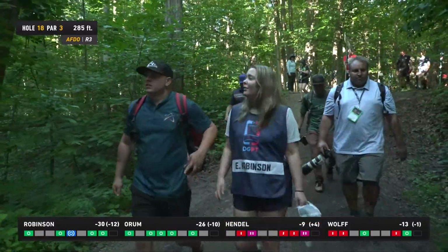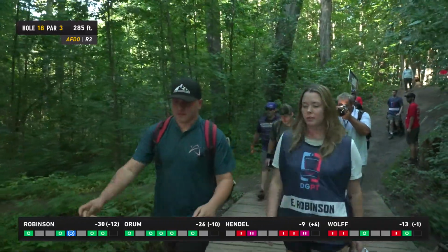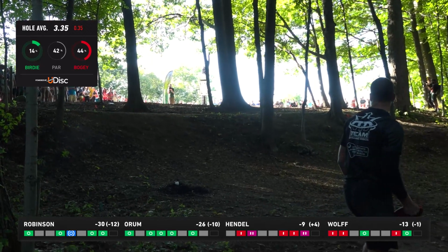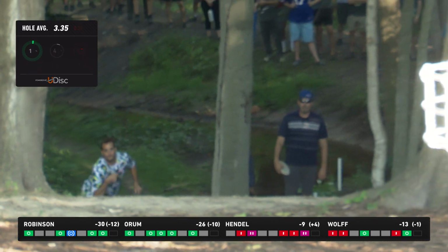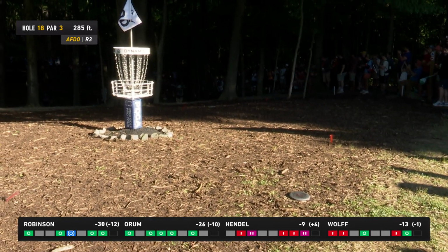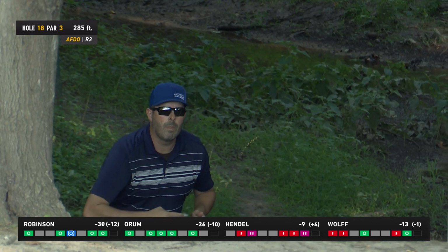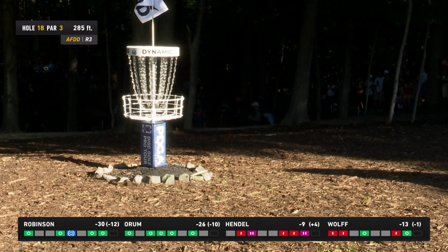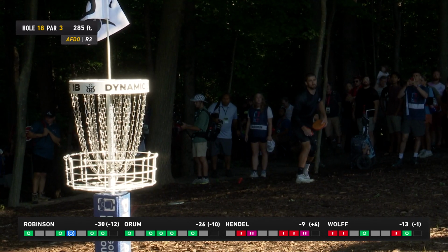Martin Hendel is actually going to have to sink this putt if he wants to stay inside the top 10. Unfortunate bogey to finish Matt's round, and what a performance from him though. He pushed Ezra the entire way. Oh, man. Yeah, this has been some of the most exciting final round coverage I've watched in a long time. Both these guys wanted it deeply.